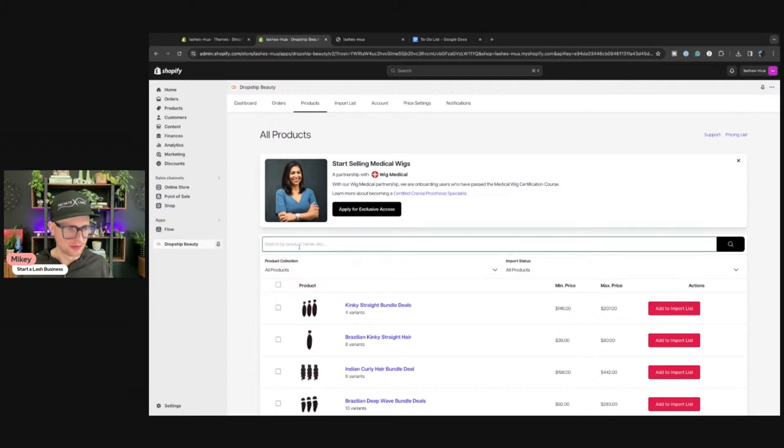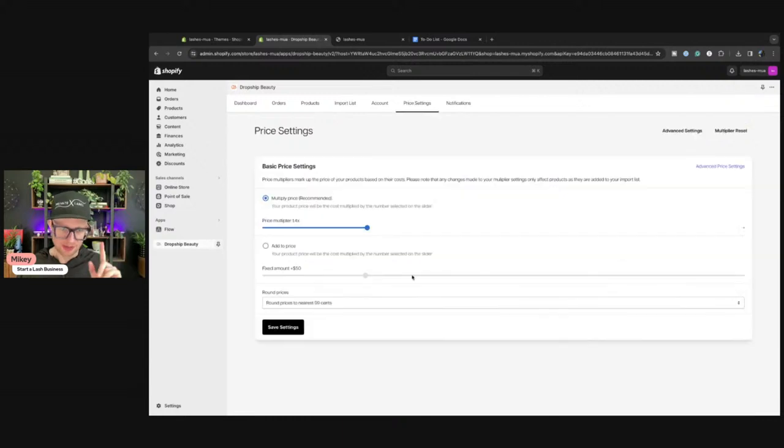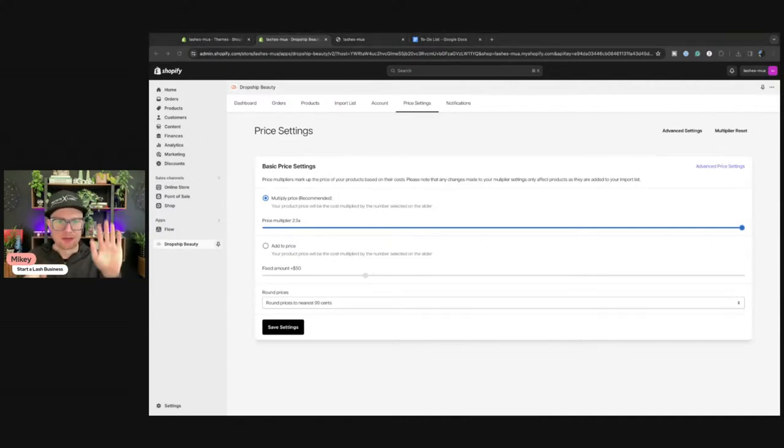Okay, so we're going to go to products right here. Oh, actually, back up, price settings. We have a multiplier here. Because it's lashes, I'm going to make it at least 2.5 times. So what that's going to do is if your cost for the lash is, say, $5, you're going to multiply it by 2.5. So that means it's going to be $12.50, and you'd make $7.50, more than 2.5 times.